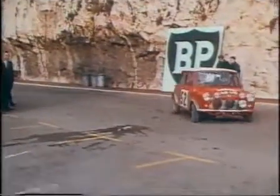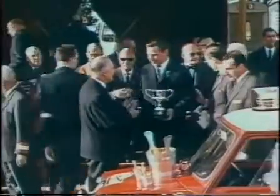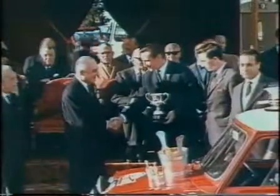And I said, you've got to build 1,000 of them to get it homologated. He said, we'll never sell 1,000. Anyway, they sold 150,000 in the end. And Cooper are still in business.